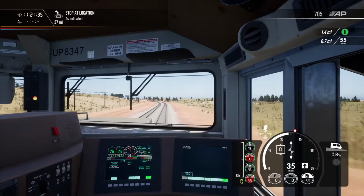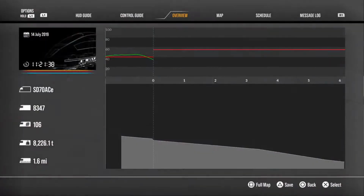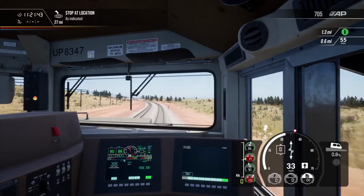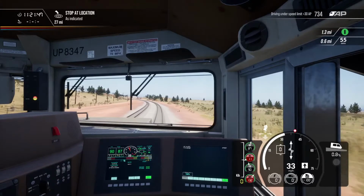Let's just come off the brakes. There we go. Actually, I'll have a look. How many wagons have we got then? So we've got 2 locomotives at the rear, 4 at the front. Yeah, over 100 container wagons we're pulling. That's a lot of wagons. Let's have a look. All right.